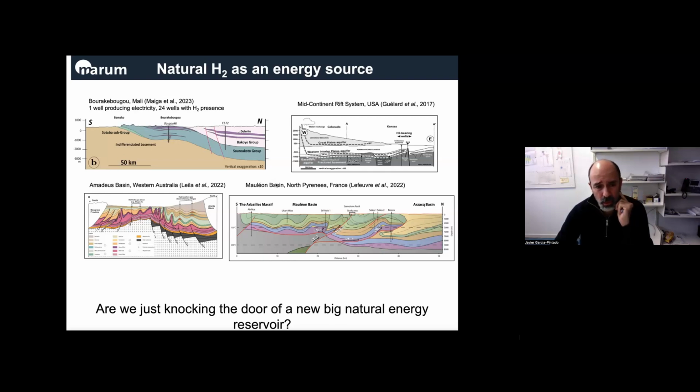Actually, when we started to work on hydrogen, it was before this wave of interest and was more related to microbial life, because we were working in an environmental center, and we are interested in the connection between hydrogen and the initiation of life, so microbial life. This was basically our major interest when we started this kind of work a few years ago.